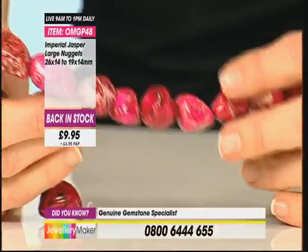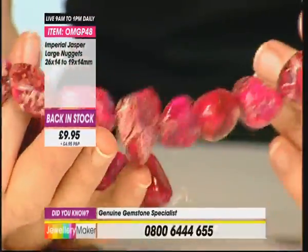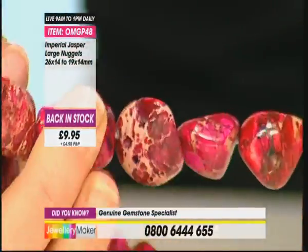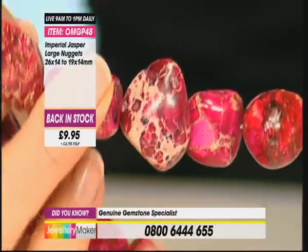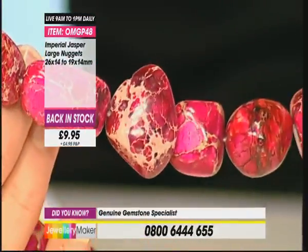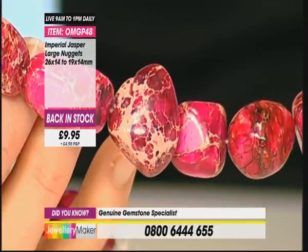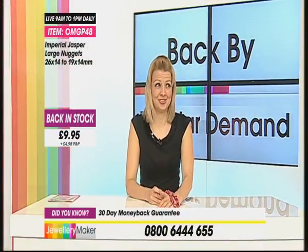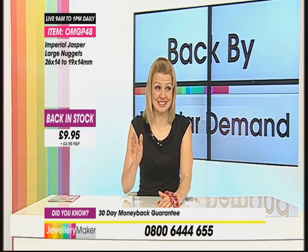I genuinely can't remember the last time I saw the quality of this colour and then the dynamic of these patterns that give this lovely individuality to each one of the stones. Less than £10 that you're paying there. Back in stock, buyers on the phone lines. It's already going.